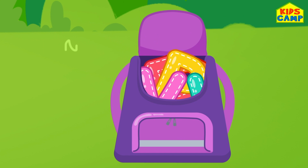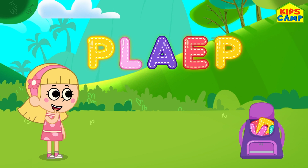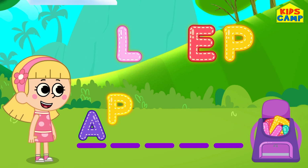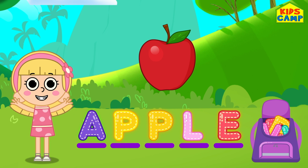All right, what is this? I wonder what it is. P, L, A, E, P. What word could this be? Oh, I know! This is an apple! It starts with the letter A, P, P, L, and E! That's right! We got it right, kids! It's an apple! Woohoo! We got the first word correctly!